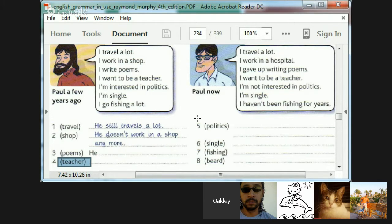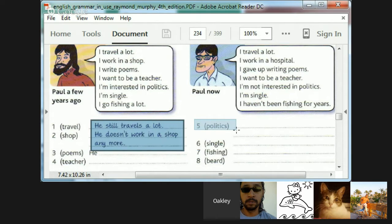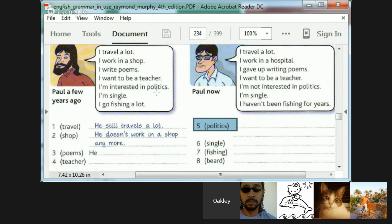Okay. Ali, regarding Paul's view of politics from the past to now. Okay. Can you make a sentence based on these examples? He's still, or he doesn't anymore. Regarding politics. Yeah, he's still interested in politics. Okay, this is Paul years before with long hair, and Paul now. So before I'm interested in politics, now I'm not interested in politics. So it has changed. So how would you express that in a sentence?